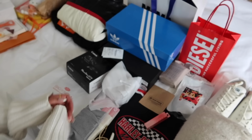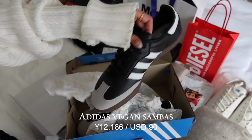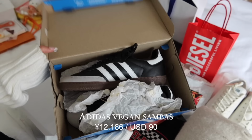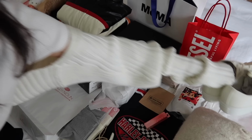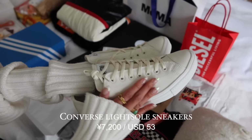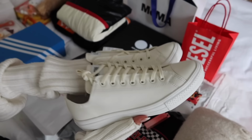Moving on to things I bought myself. First up, we have a pair of sambas that I've been on the hunt for. This is the vegan pear in black and gumdrop. Took me a long time to find, but they finally restocked the classic color version, so I ended up opting for this pair. It's a pair of Converse Light Sole sneakers. We love buying Converse in Japan because they have a lot of exclusive designs you can only get there. This one is waterproof and it's very light, and I love wearing this with dresses. I had a pair, wore them for 3 years, had to throw them out, so I just got myself a new one in Tokyo.